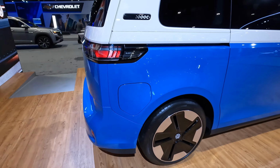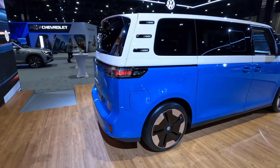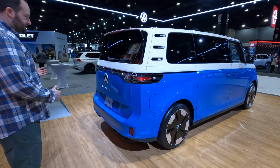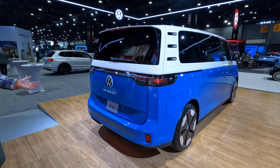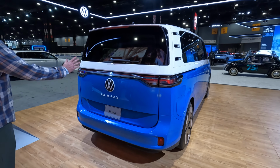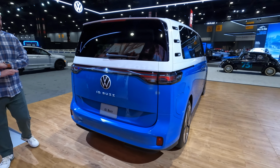Nice to see the charging in the back. I wish more automakers would kind of just uniform and put all the charging ports the same side, so we don't run into issues when we all get to the Walmart and we're trying to charge and everyone needs to park different. Back end, again, I just think it looks amazing.